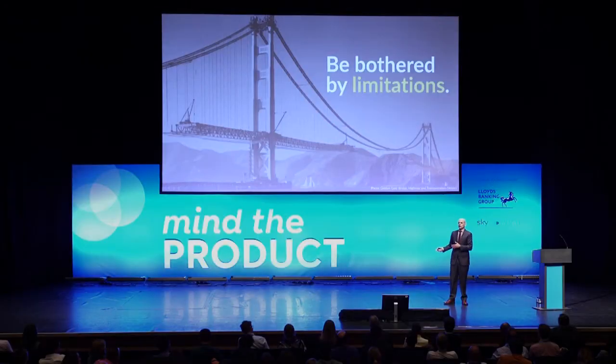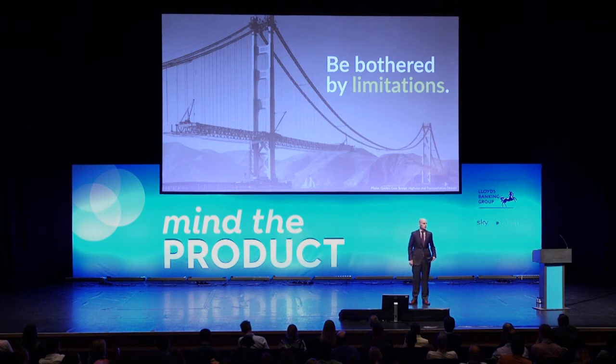An example from Google. Even today, I think something like 2/3 of the world's population does not have reliable internet access. We could at Google say, what do you do about that? Hope it gets there. No, we have a project called Loon, where we're flying weather balloons to try to bring internet access to the rest of the world. Now, whether or not Loon is going to work is kind of irrelevant to the point. The point is, we're not going to back off. We're not going to be bothered by limitations.